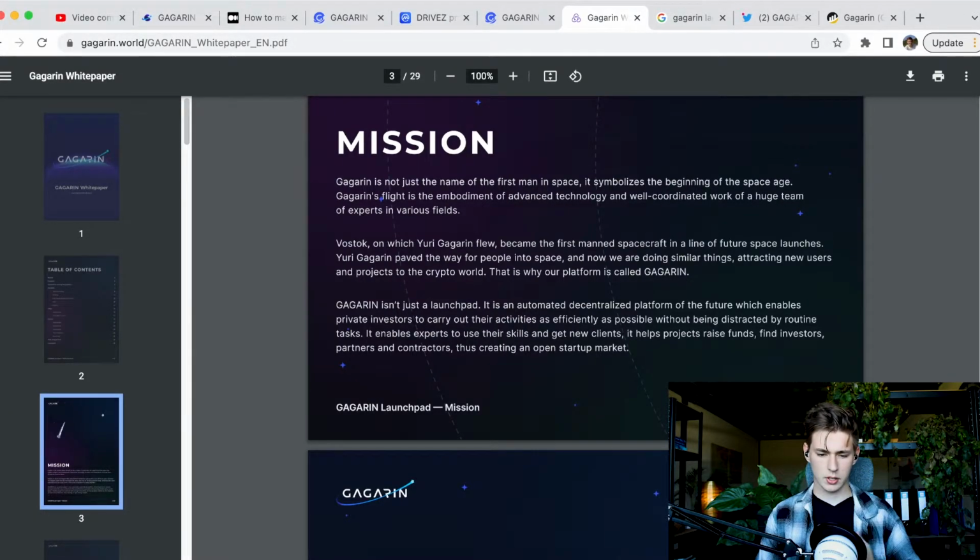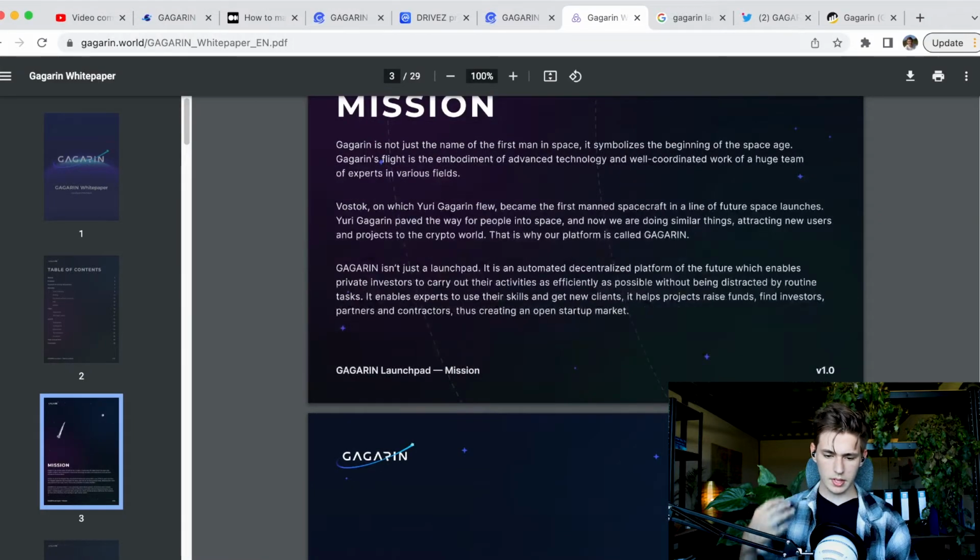The mission: Gagarin is not just the name of the first man in space, it symbolizes the beginning of the space age. Gagarin's flight is the embodiment of the advanced technology and well-coordinated work of a huge team of experts in various fields. Right, so this is more important. Gagarin isn't just a launchpad, it is an automated, decentralized platform for the future which enables private investors to carry out their activities as efficiently as possible.